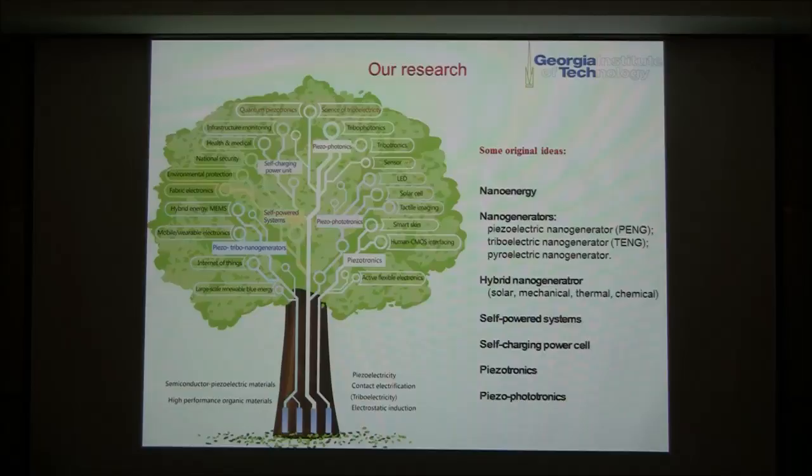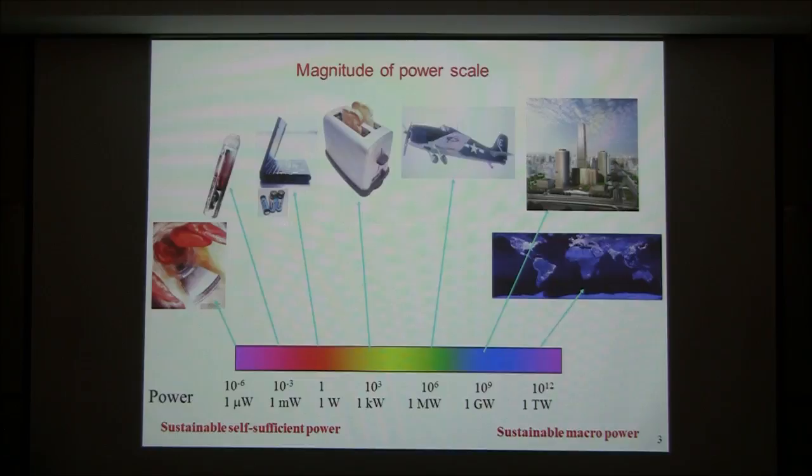Our research in the last 10 years has been focused on nanoenergy, nanosystems, and piezotronics. Today, this short lecture is about the piezoelectric nanogenerator. Our goal in research has been focused on smaller-scale energy to power small electronics, particularly electronics we use every day. It's called nano or micro energy.